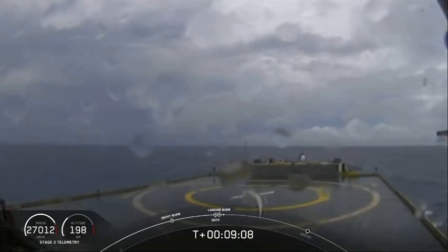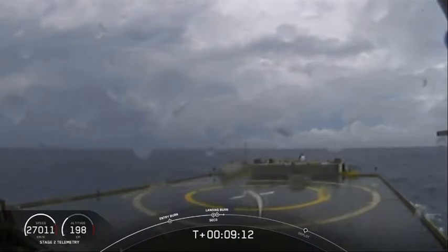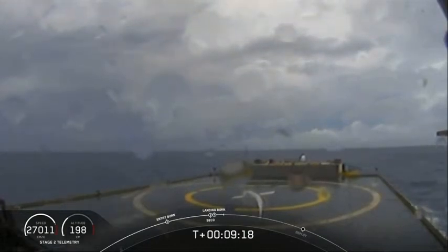Dragon SpaceX nominal orbital insertion. Launch escape system confirmation is disarmed. Nominal orbital insertion. Stage 1 landing leg deploy. And what you're seeing on your screen is a live view of our drone ship, where our first stage will be coming down.